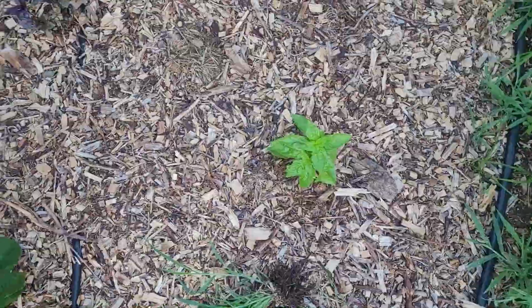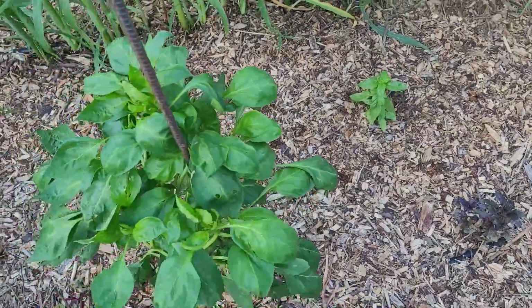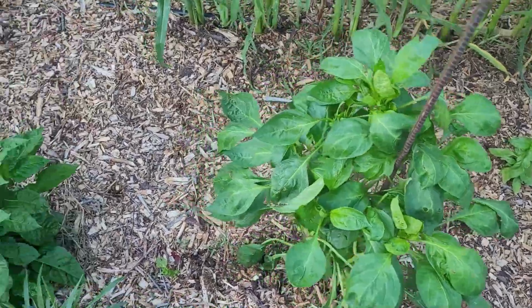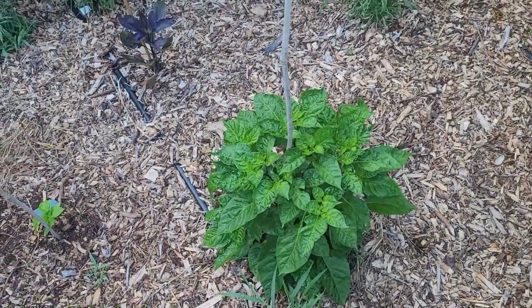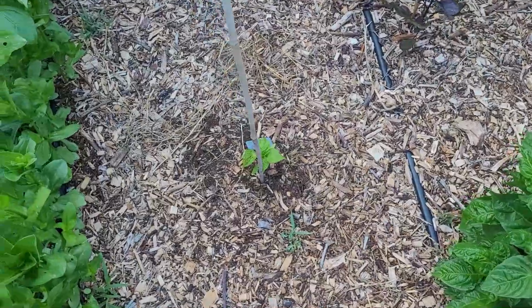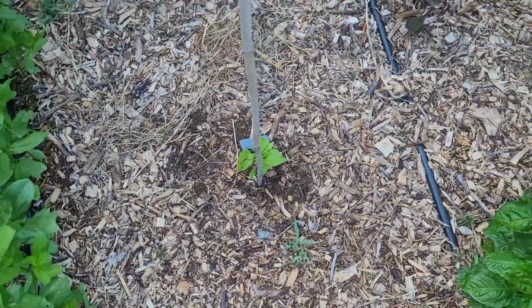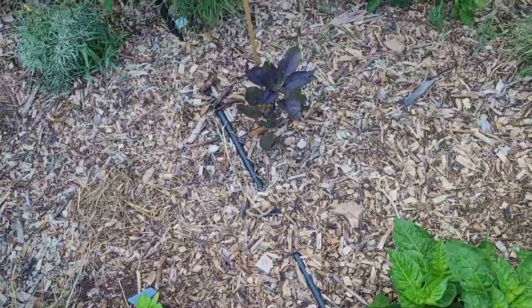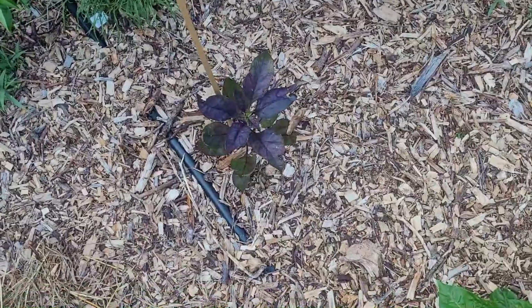I've got a couple of basil growing back here. Then we have an Aconcagua pepper. We have a ají cachucha. Then that's a very late addition. It's a Sugar Rush stripey. There's a nice dark one.